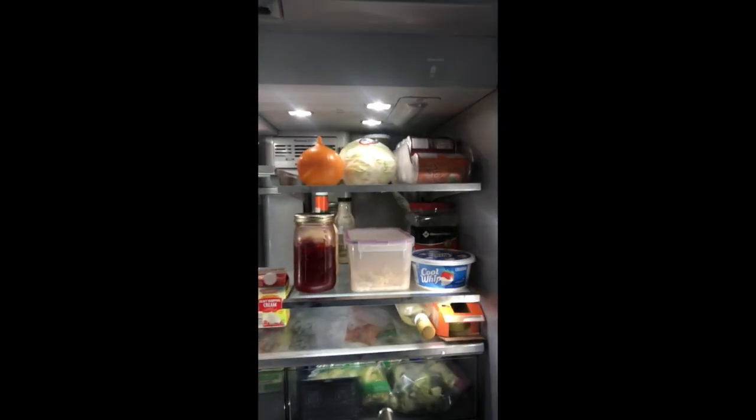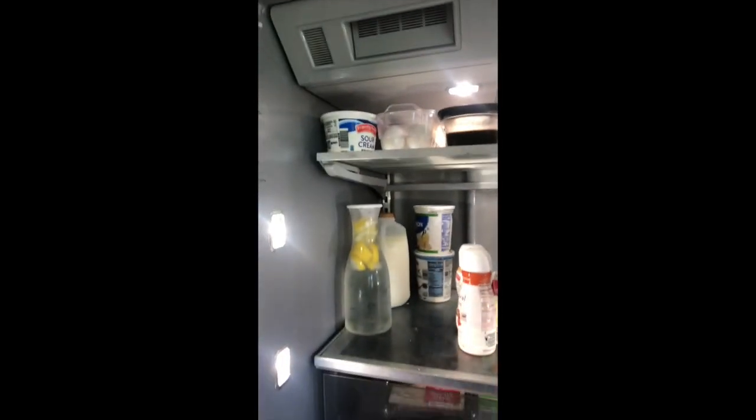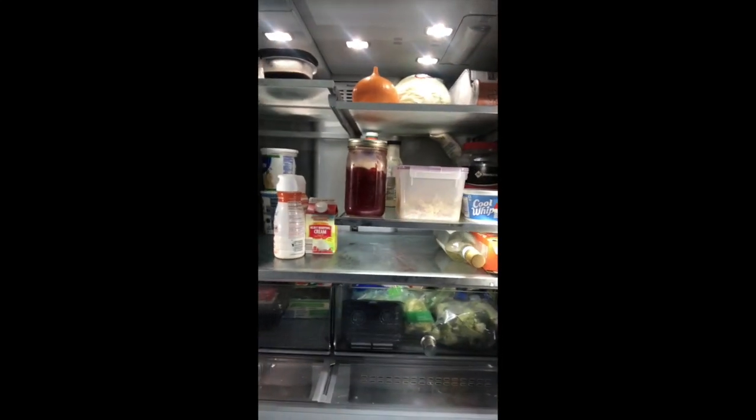So now I'll show you the refrigerator. My family is trying to interrupt. So as you can see, we've done a pretty good job of cleaning stuff out. And so now I'm getting ready to go fill it up.